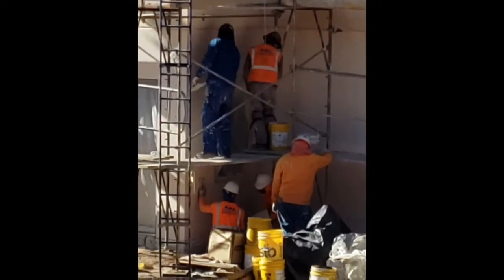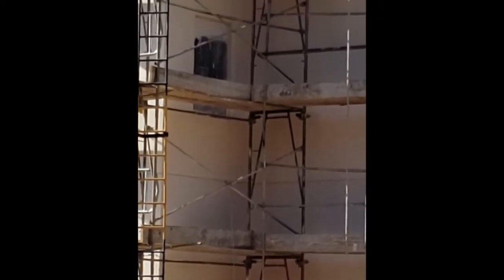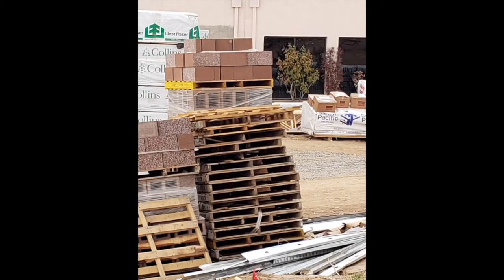On the steel atrium, what I thought was a final paint color was the underneath layer for the same color of stucco today. Near door 8, I found pallets of decorative retaining wall blocks. When does that start?